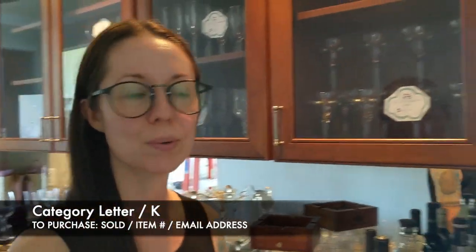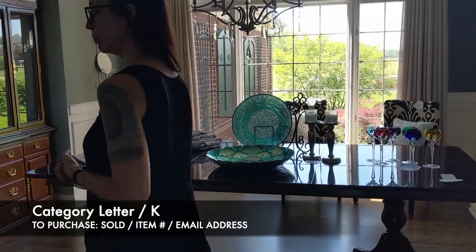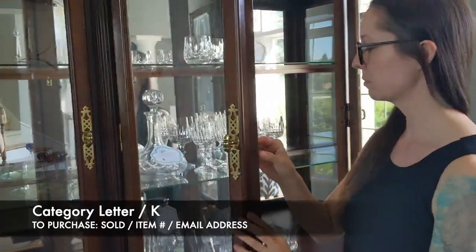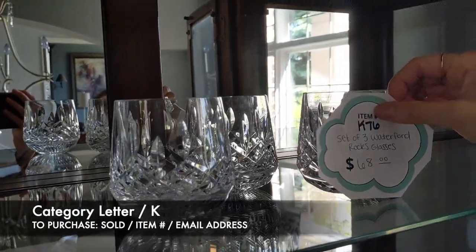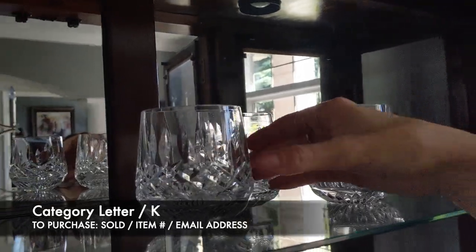Okay, so next we're going to go into the dining room. We have a couple more kitchen pieces in here. We're going to start out in our china cabinet. And that's going to start right up here with our set of 3 Waterford Rocks glasses. I am going to take the tag off so that you can see them all. And I'm going to hold one up.